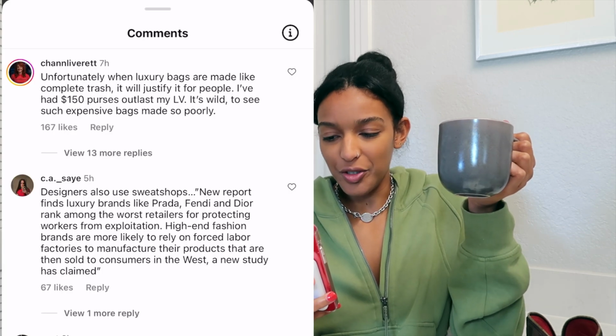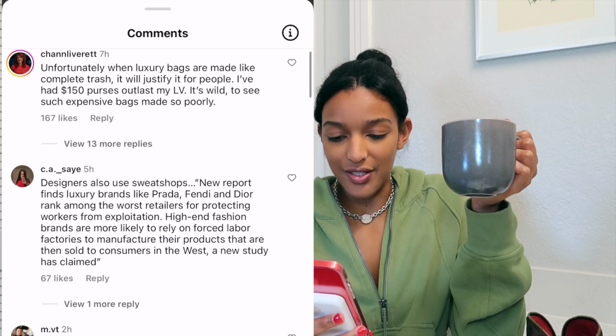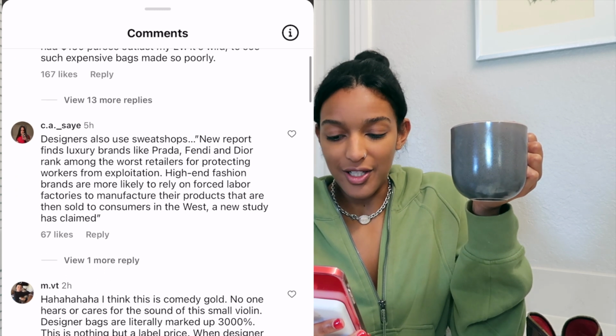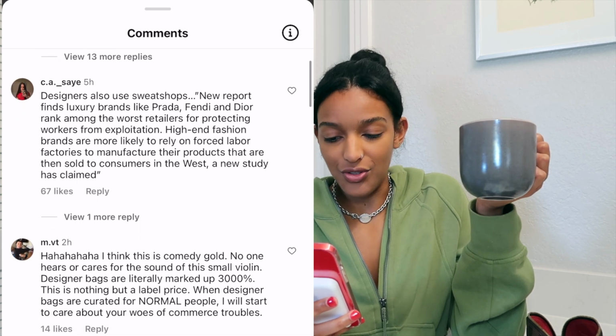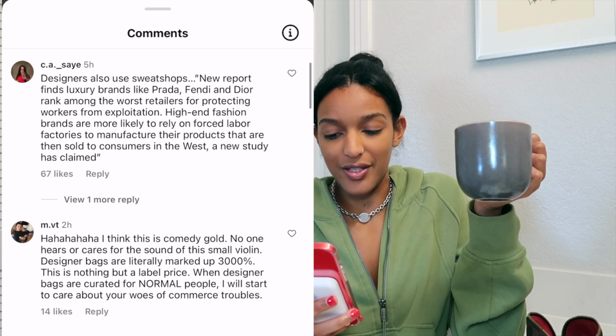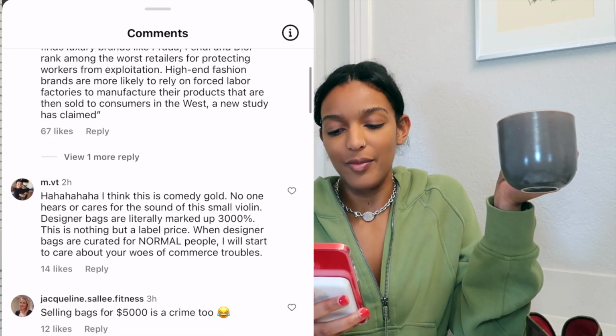A lot of people in the comments were really annoyed. Let me see if I can find some, because I think I screenshot them. I screenshot everything. Unfortunately, when luxury bags are made like complete trash, it will justify it for people. I've had $150 purses that outlast my Louis Vuitton. It's wild to see such expensive bags made so poorly. Designers also use sweatshops. New report finds that luxury brands like Prada, Fendi, and Dior rank among the worst retailers for protecting workers from exploitation.